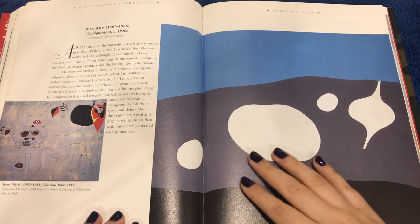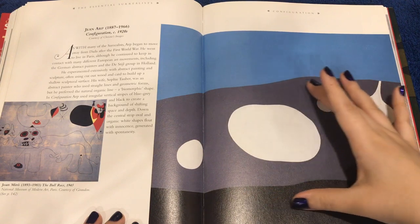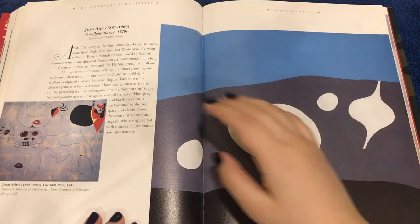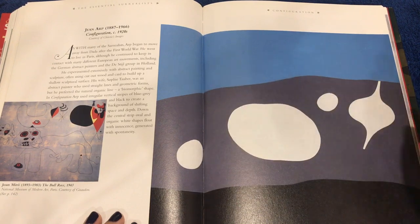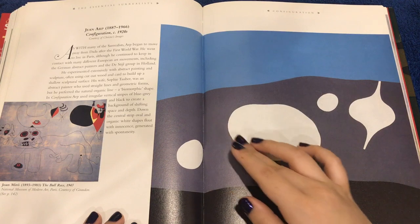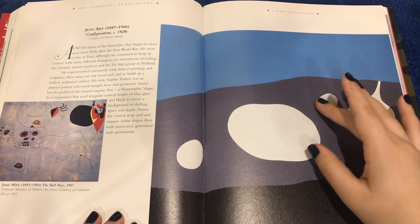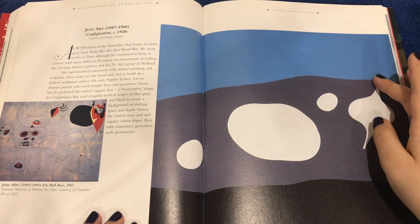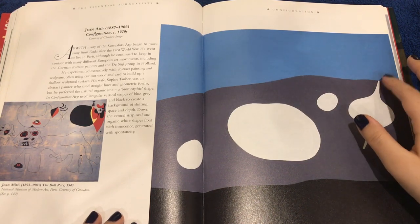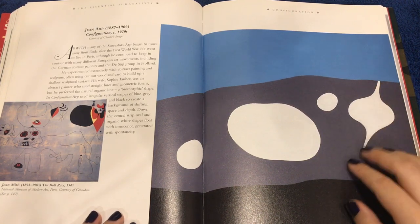In Configuration, Arp used irregular vertical stripes of blue, gray, and black to create a background of shifting space and depth. Down the central strip, oval and organic white shapes float with innocence generated with spontaneity. This one kind of reminds me of a Christmas ornament. You know, the ones that have the spiral. Shiny ones.